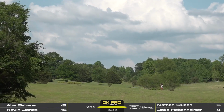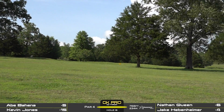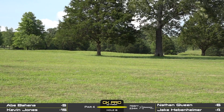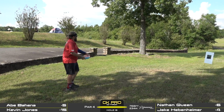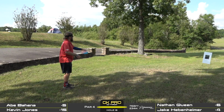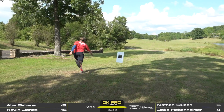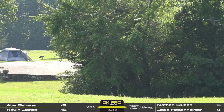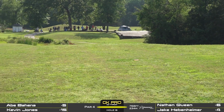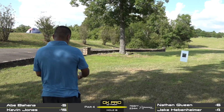Jake just ripping on that Macbeth Destroyer. Bombed. Yeah, way up there. He'll be left with much less than full speed into the green. Yep, really downhill too. He's really high up there. Queen ripping on that Wraith. It's crazy he throws that thing for distance. But with the Wraiths that I've seen, they're so domey, it seems like they could go for days.